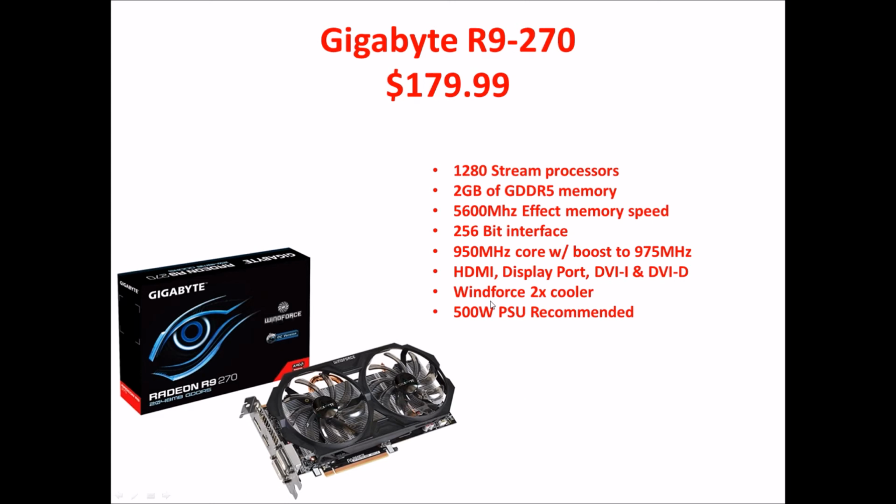Next, this is what this build is centered around. The R9 270 is a rebadged 7870. It is not the gigahertz edition. The R9 270 is the gigahertz edition in a nutshell. They both have the same amount of stream processors. They both have the 5.6 gigahertz effective memory speed. They're a 256-bit interface. They're a fast card. If you take this card and overclock it by 50 megahertz, or 25 megahertz on the boost, you have a 270X. It's a very, very powerful card for the price.